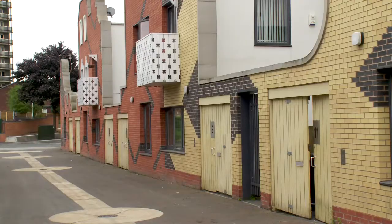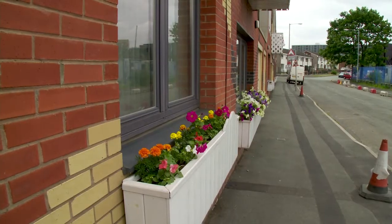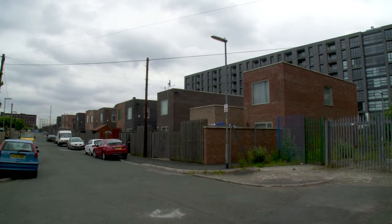And that's a great way to move your project on quickly, actually, because you very quickly get to the point that you've realised what the opportunities are on a site or in an area, and you quickly start to get excited about the building.